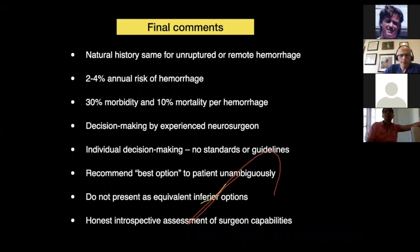And always assess your results. If you are doing something wrong, you need to be aware. I don't have any mortality in any AVM. I have one morbidity, a bone flap infection in an asymptomatic, incidentally found aneurysm, but it didn't cause long-term morbidity. But that's because I select the patients that I can help. I don't just jump into surgery or treatment for every AVM case.